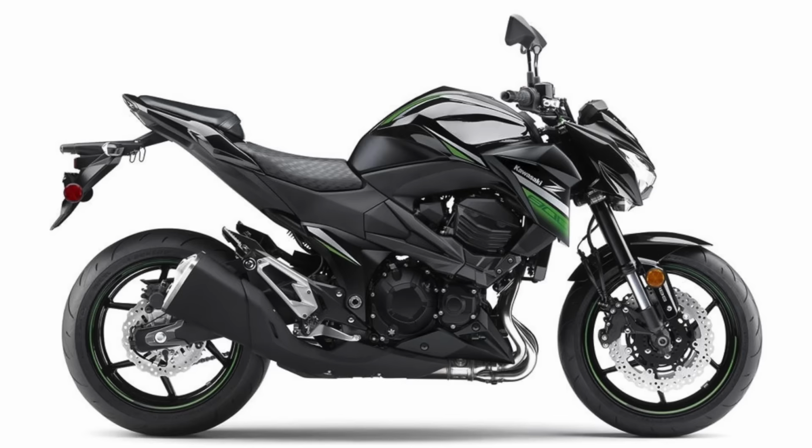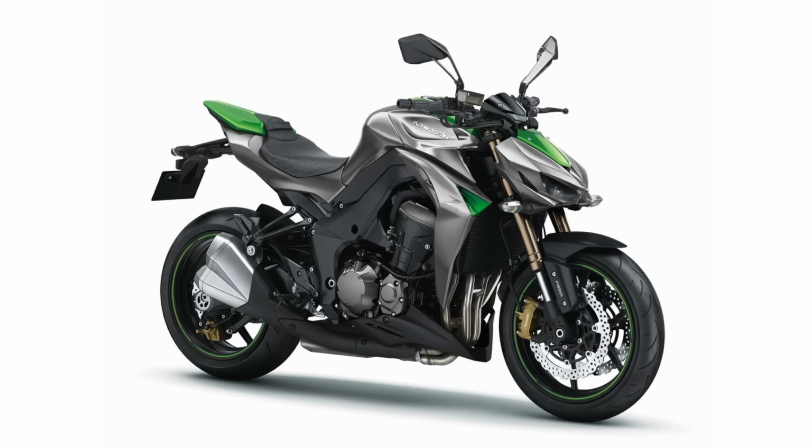Do we get this bike in America? We got the Z800. Yeah, the Z750 and Z800. I don't know if we got the 750. I'm not totally sure, but we got the Z800 and then the Z1000, which were sort of part of the same family there.